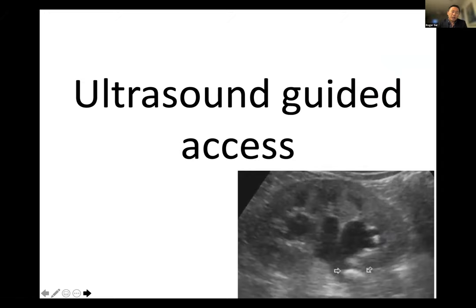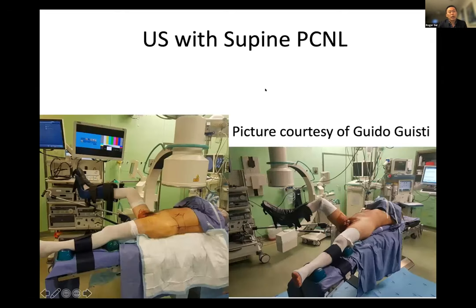So how about ultrasonic guided access? This is something that you guys are obviously doing. And it's something that I only recently started, maybe, well, not recently, maybe 5 years ago. This is how I position my patients for the supine PCNL. I also do prone PCNL with ultrasound, but I prefer the supine position. This is a picture that I borrowed from Dr. Duisti from Italy, and it shows the positioning. One leg is straight, the other one is in lithotomy. And what this permits me is access to the flank as well as to the perineum. So I can do an endoscopic guided PCNL.